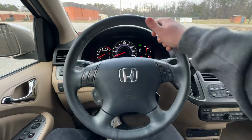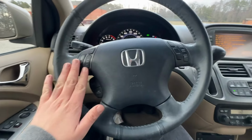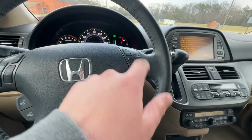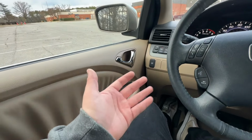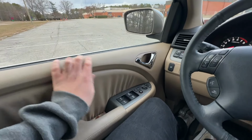This is the exact same wheel out of my 7th gen Accord. Your volume controls on this side, cruise control on this side. Amazingly, the cruise main relay still works. These always get broken and will not stay pushed down. The build quality is fantastic. I mean, once again, I feel right at home. It's all a hard plastic up here, but it's a very nice texture.